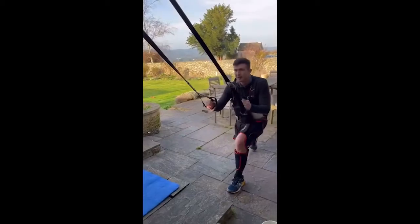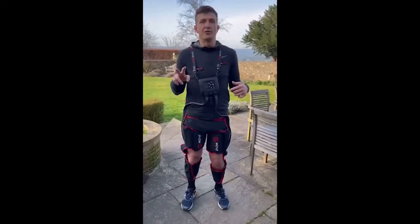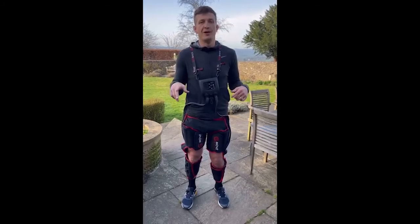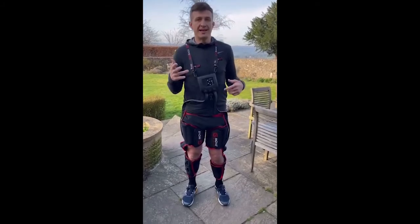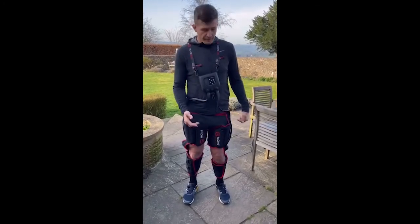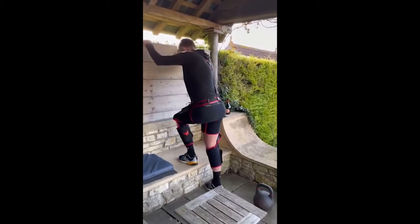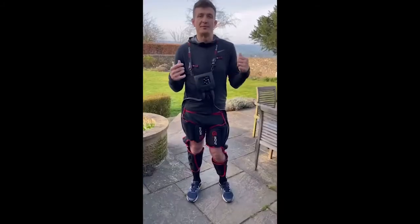Now, the reason I'm using it is twofold. First of all, I've got to climb some really big mountains this year and I need to get some volume through my legs. But secondly, it's to protect my joints. My left leg is really weak after the injury, after the spinal cord injury. So it means that the muscles aren't protecting my knee properly.